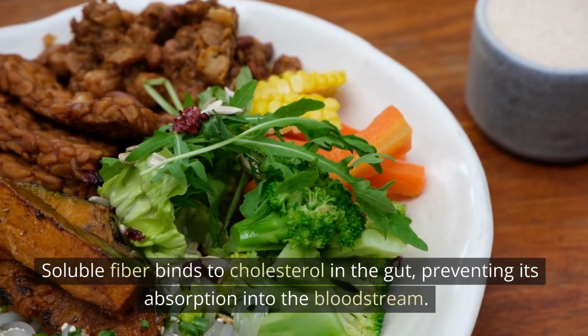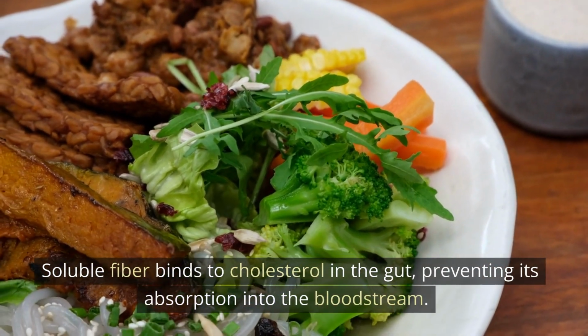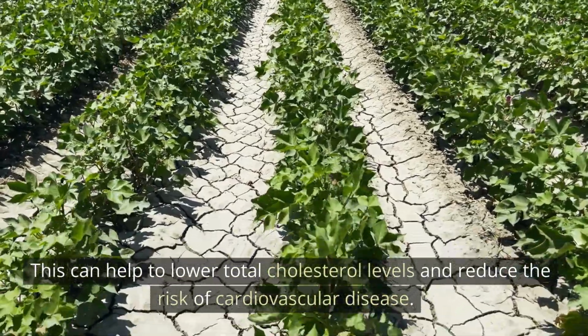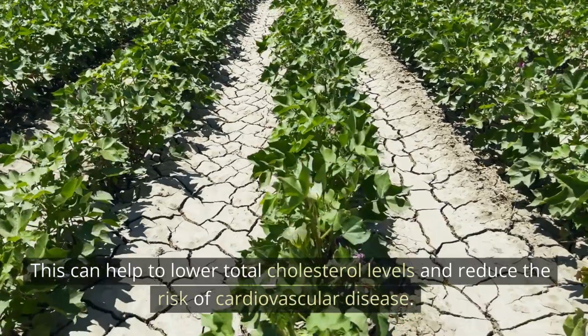Soluble fiber binds to cholesterol in the gut, preventing its absorption into the bloodstream. This can help to lower total cholesterol levels and reduce the risk of cardiovascular disease.